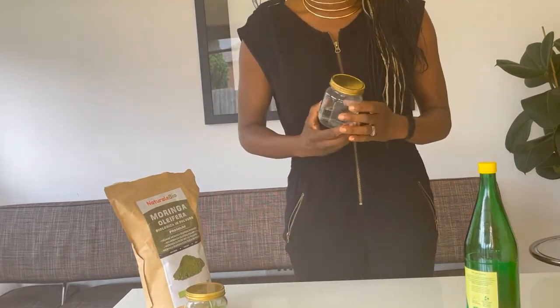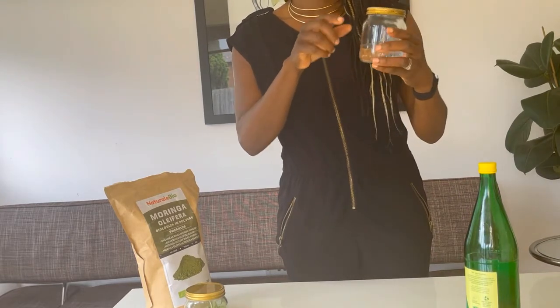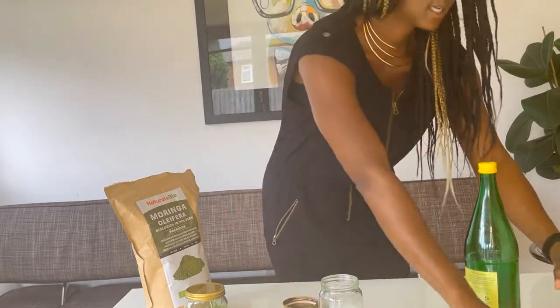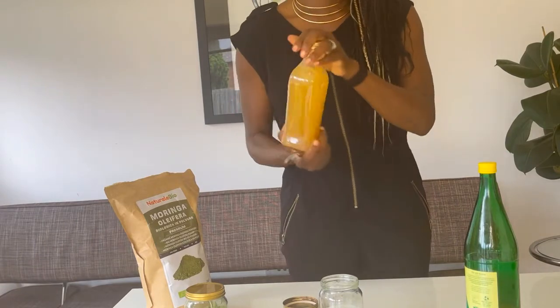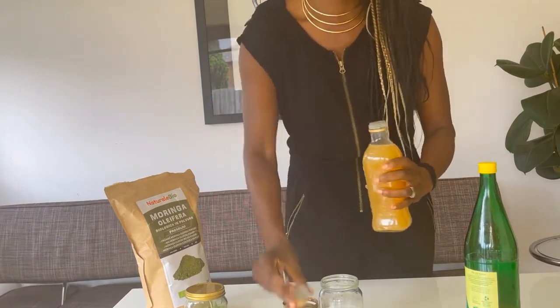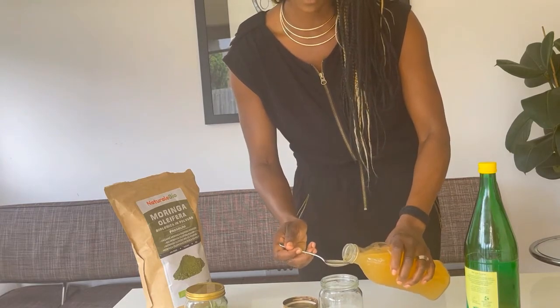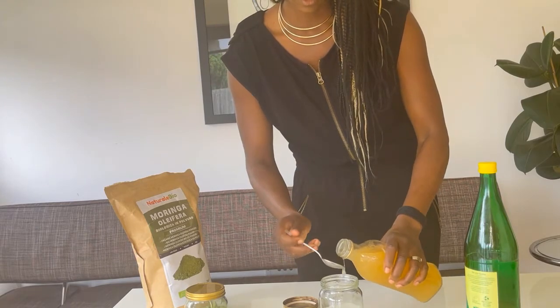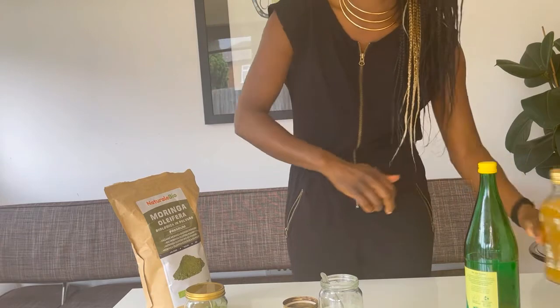So I love to reuse and recycle. I've filled another jar with about 1/3 of the weight of water. Really simple. And then I'm going to take my decanted apple cider vinegar, which I just put into another empty bottle. 3 teaspoons of apple cider vinegar, but I actually like the taste, so sometimes I have more. 1, 2, and 3. Now this should be 3 teaspoons of lemon juice.